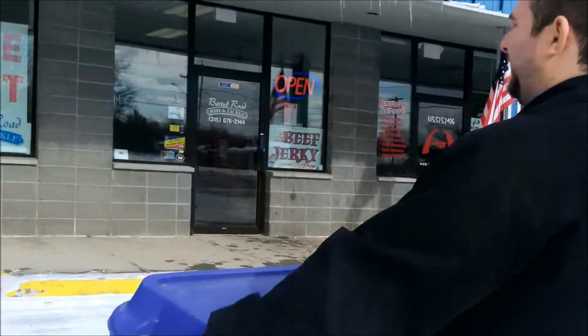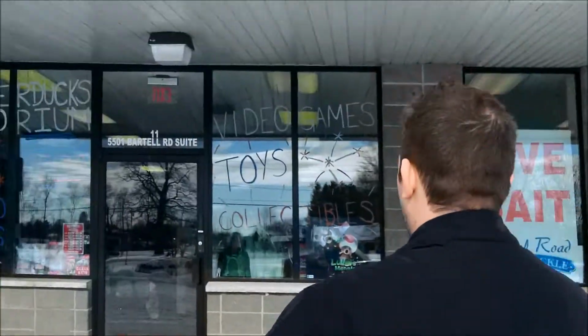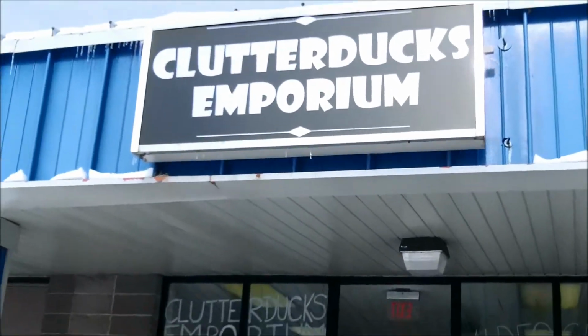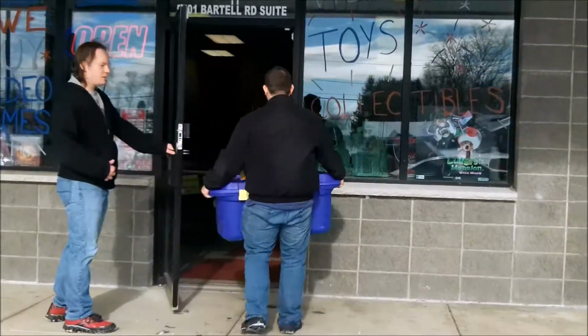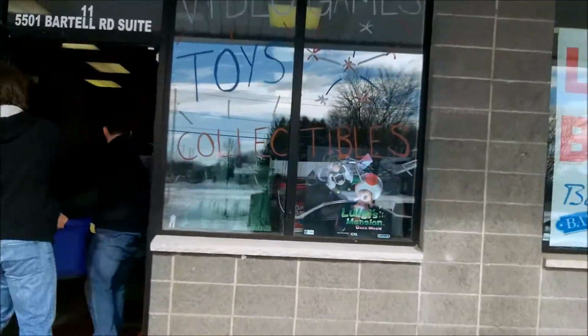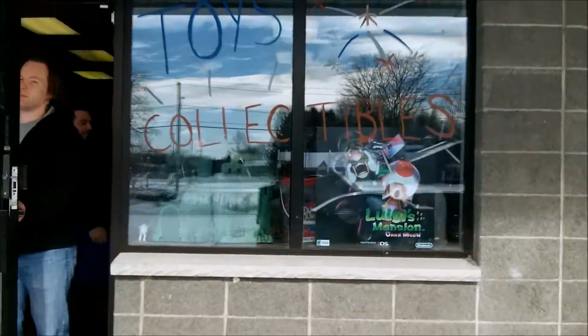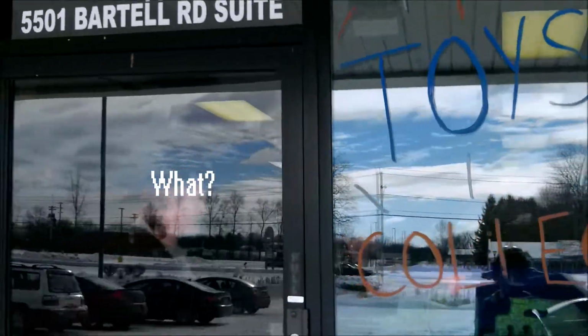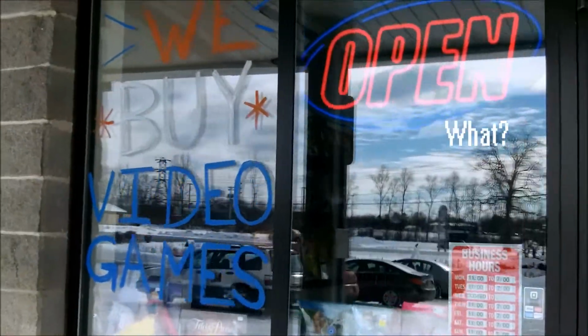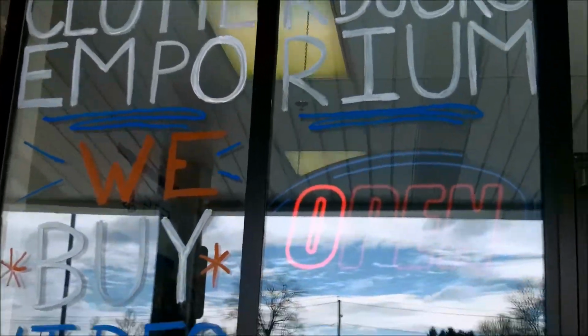Big old box of turtles. All right guys, so this is Clutterducks Emporium. Like I said, it's out in Brewerton, North Syracuse area. Very cool store. There's a little bit of everything for everyone here. Pretty much we'll just do a little bit of a tour of it. See the outside stuff, so let's go on in and see what they got for us.